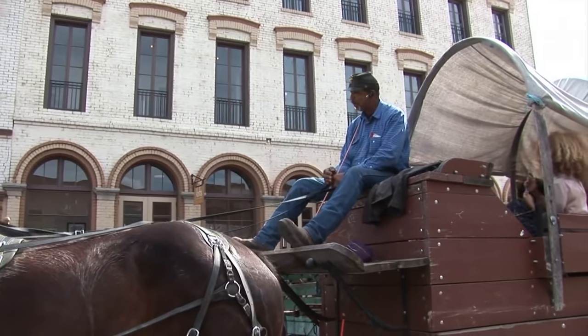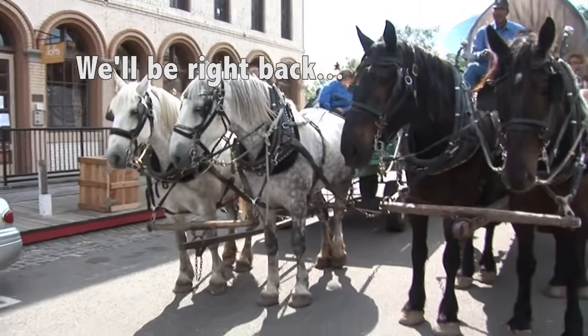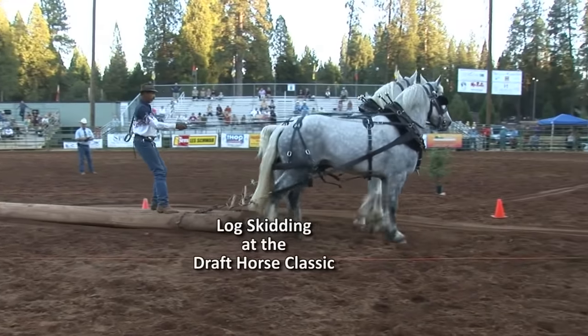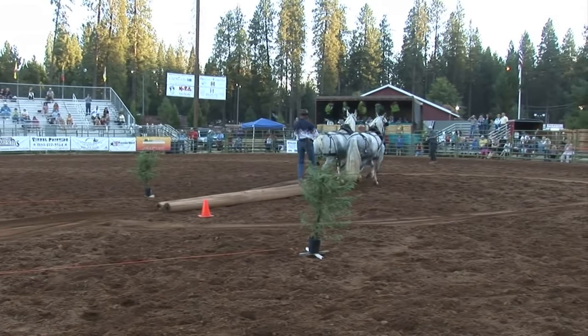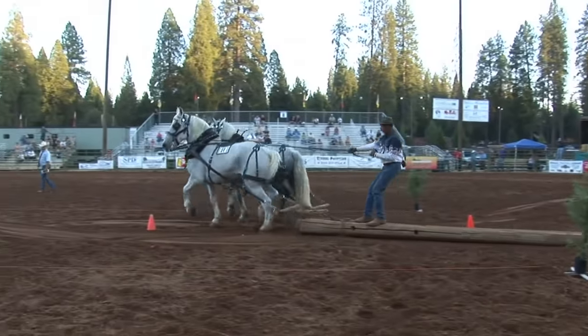Last September, I used that gray team to my right, but each one of them, 2 years in a row, I used in the log skidding, and I won the log skidding with both of those horses. I have another gelding that I work with them, and they've done very well.